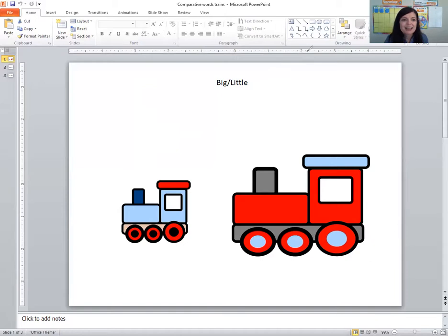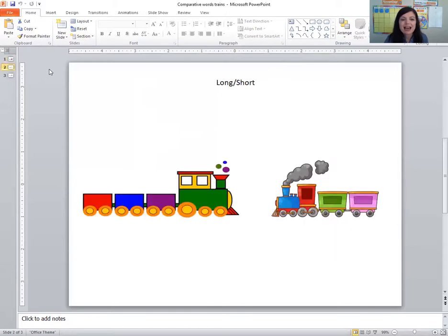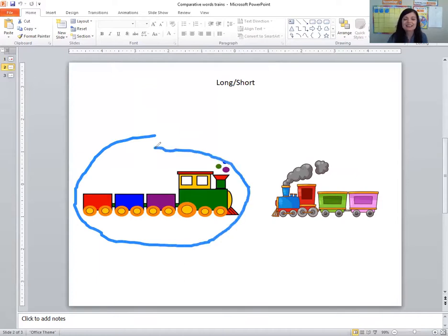Okay, let's try another set of trains, and this time I want you to point to the train that is long. One train is long and one is short. Point to the long train. There it is. This train is long. This train is short. In fact, this train has 3 cars, and this train only has 2.